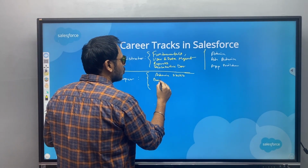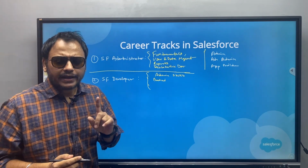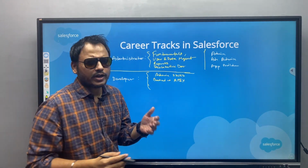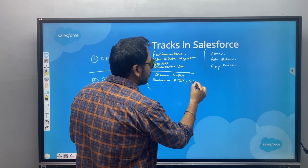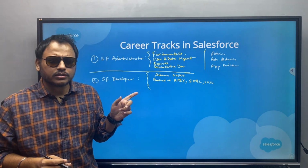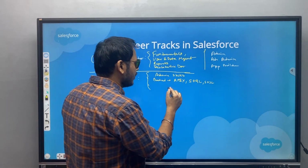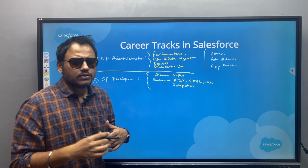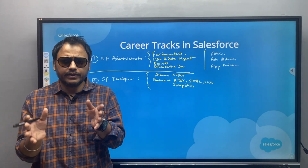If you just want to do development on the backend, you will need skills like Apex. Apex is the programming language which is used in Salesforce for controlling all sorts of backend logic. Along with Apex, we also use some query languages here, which are called SOQL and SOSL. So for any sort of backend logic, these are the three things you would need to know. Along with that, you will also need some concepts around integration. When you have to integrate Salesforce with another system, you will need to understand the concept of integration.